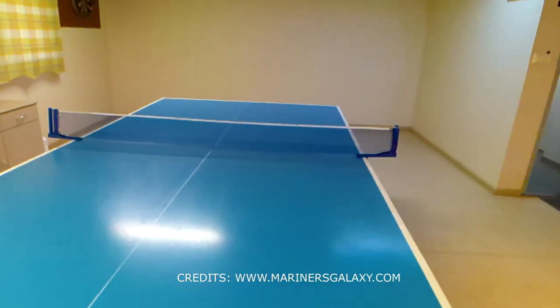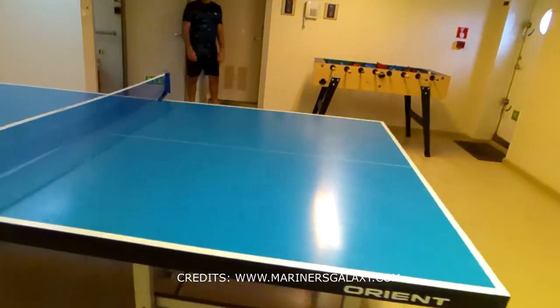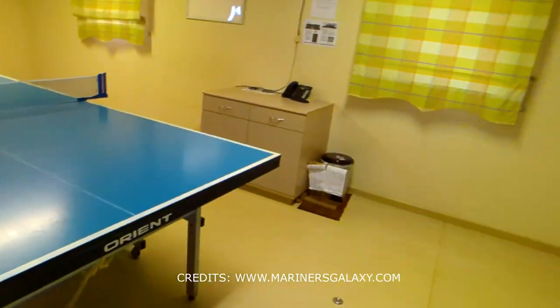This is the playing area on the ship. You have table tennis, you have football, etc. And you have a swimming pool and a sauna bath also. It depends upon the ship how the setup usually is.